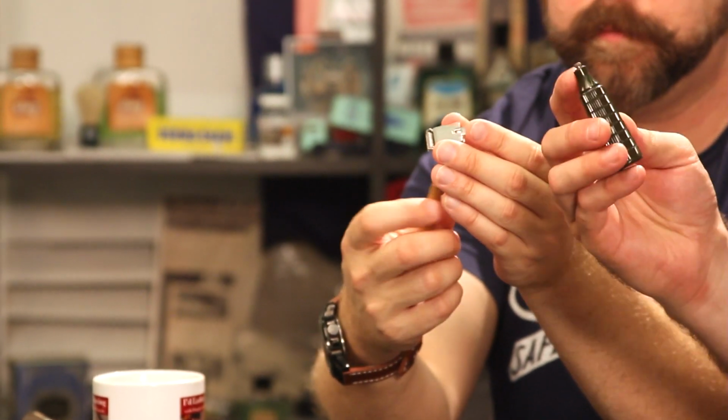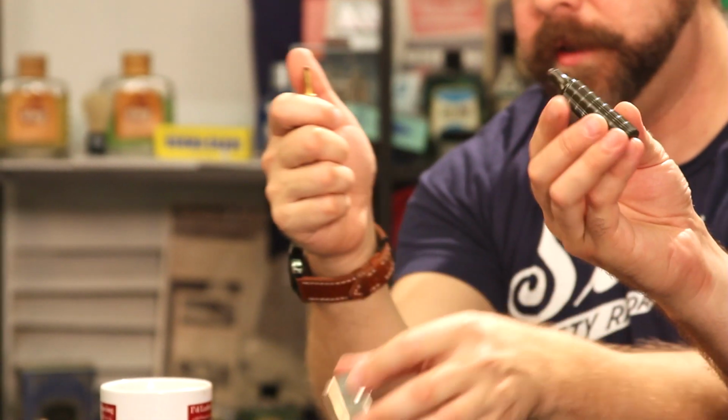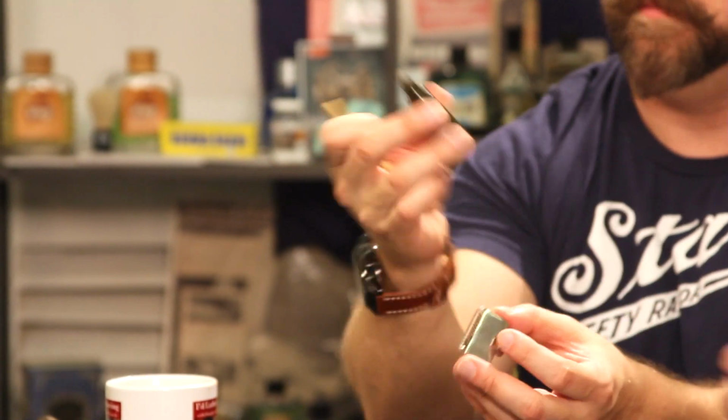Well, and it's also the thread comes out on this versus going in. Yeah, there's that too. So it's a different design. But one of my favorites is the Junior. Have you ever tried one of these? Yeah, they're awesome. I love it. I love the handle. I love everything about this razor.